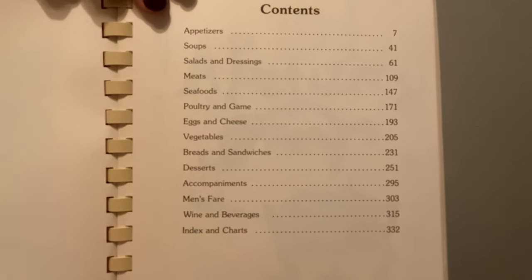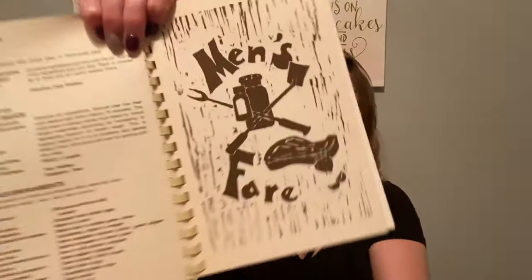The index of this has appetizers, soups, salads and dressings, meat, seafood, poultry and game, eggs and cheese, vegetables, breads and sandwiches, desserts, accompaniments, men's fare, wine and beverages, and index and charts. I think I need to look up what men's fare is. Let's go to 303, shall we? Let's see what they got in here. 303 is men's fare.